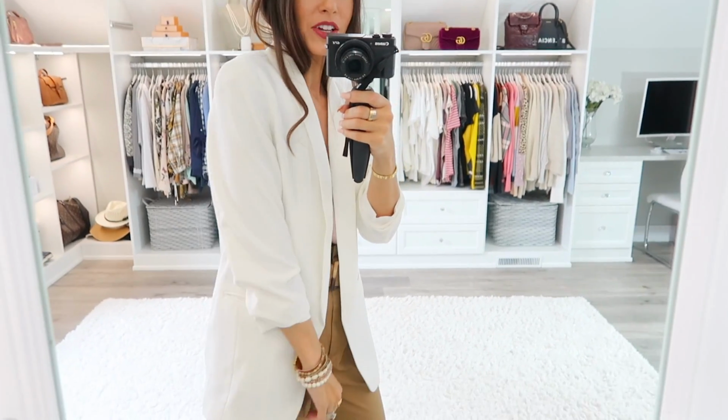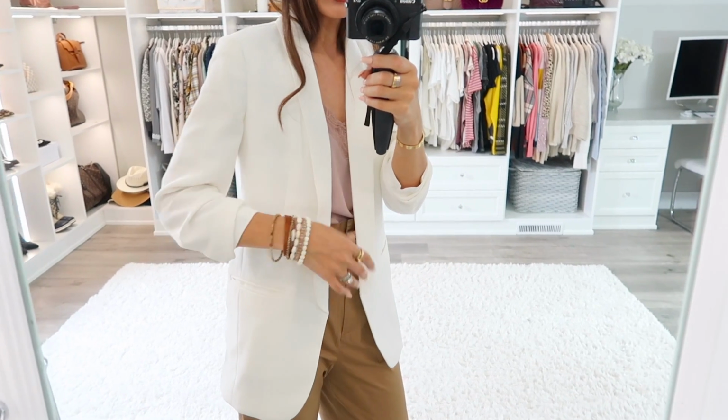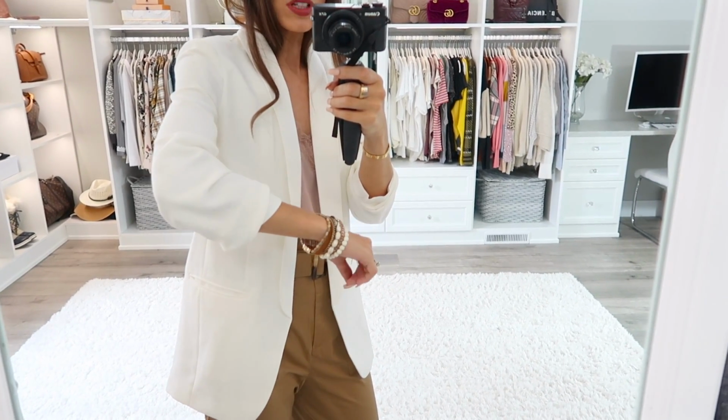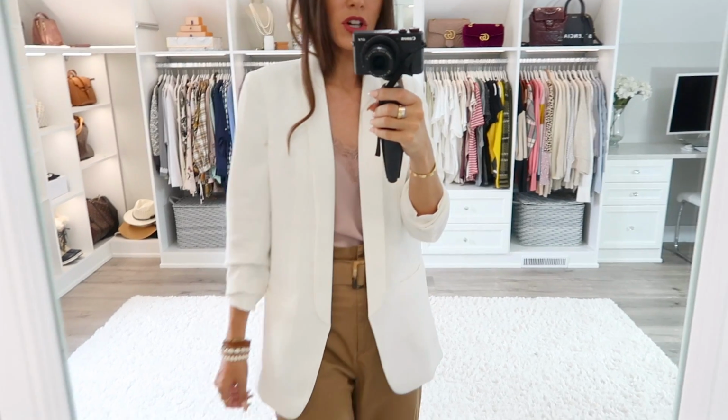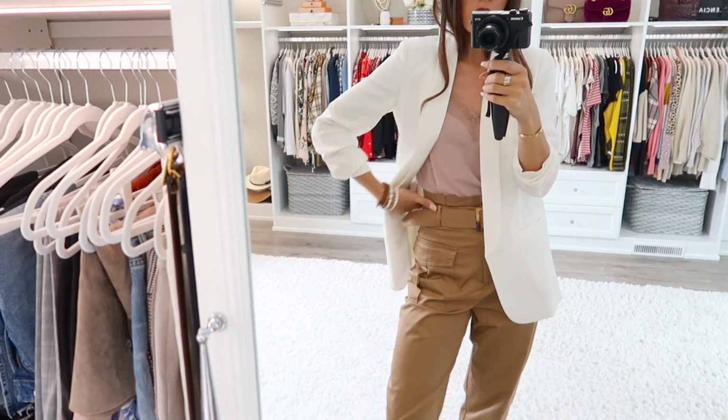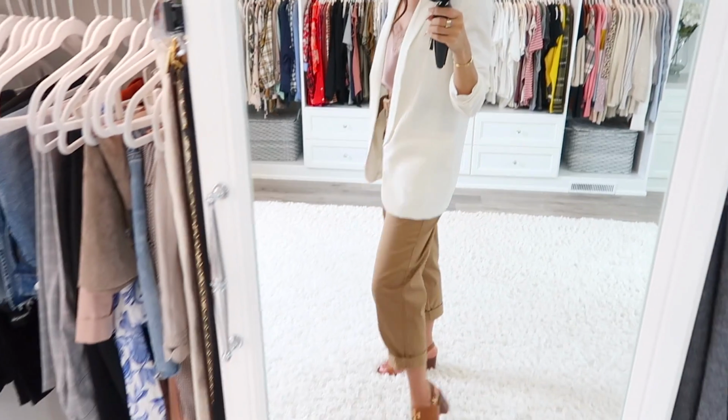I think it's priced pretty good, and it's kind of like a boyfriend blazer, and I love how it is automatically pulled up around the sleeves, so I really don't have to roll them. It just kind of hangs like that. I feel like it's casual, sleek, chic. Looks good, so let's move on.